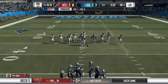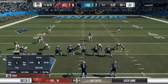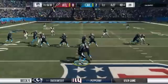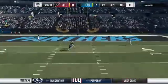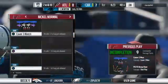And a great spot to start this drive from here. Now following the interception, here's Newton, taking a shot for Samuel. So they took a shot on first down but couldn't connect.